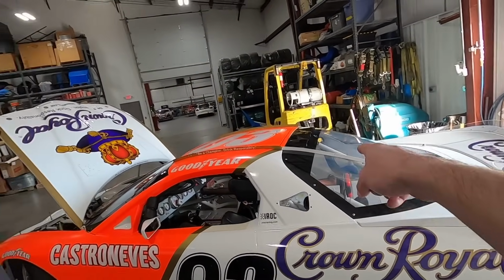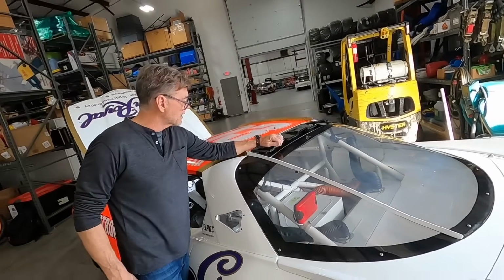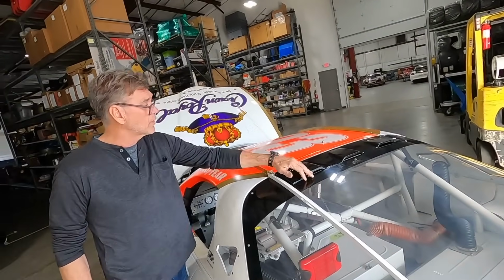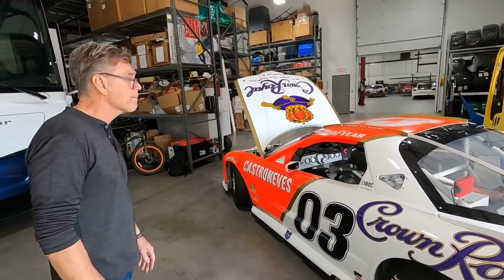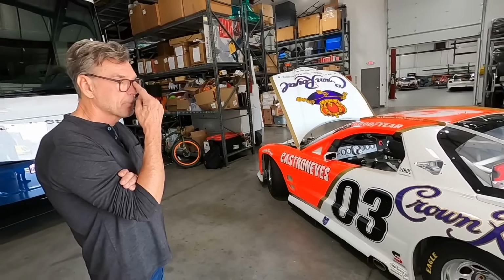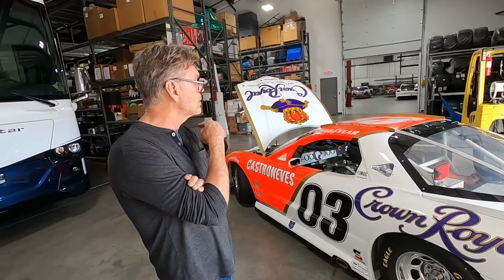Is that the same roof flap piece as the Daytonas? I'm not sure if it's the same exact piece, but same style. They went with the single style. I wondered if there was any shared components, like how they had the Camaro roofs on the Daytonas. Well, they may have used the mold. You know, we can go look.